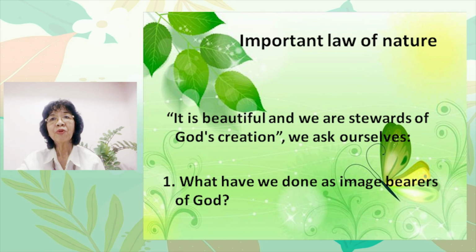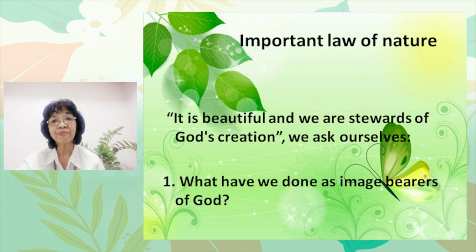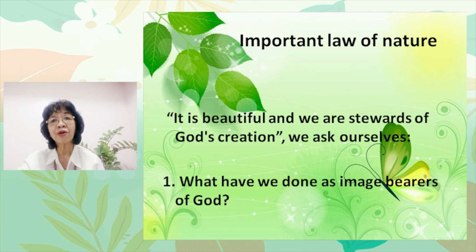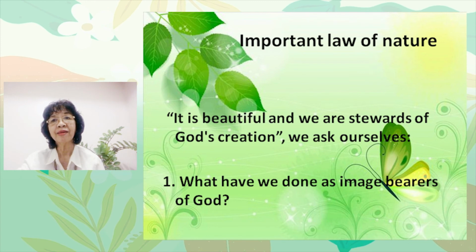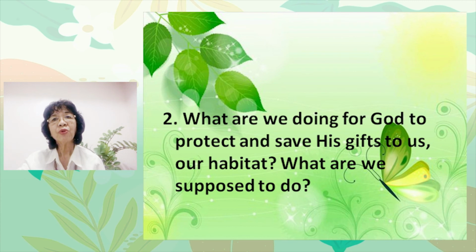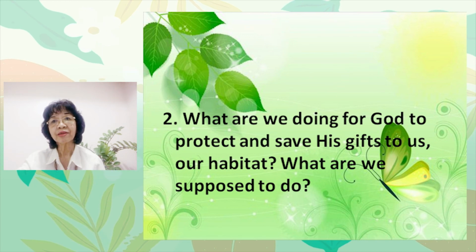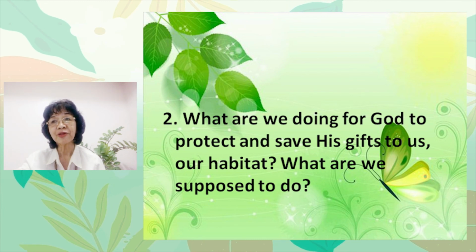Now we remember the important law of nature, number 7, I said I'll get back to it. It says there, it is beautiful and we are stewards of God's creation. We ask ourselves, number one, what have we done as image bearers of God? Number 2, what are we doing for God to protect and save His gifts to us, our habitat? And what are we supposed to do for Him, for His greater glory?